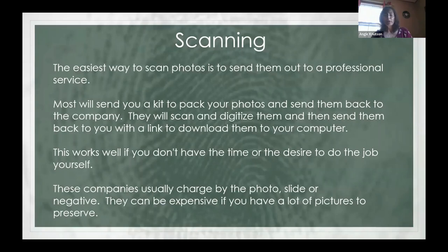So I took a bunch of them and I sent them out to a professional service. Mine, I think, was Legacy. Most of them will send you a kit. It's a little box to pack your photos in. They give you everything you'll need: the bags, the papers, the little air bubbles to make sure that nothing goes around in there. And then they'll send the photos back to you when they're done, with a link that you can use to upload them onto your computer.